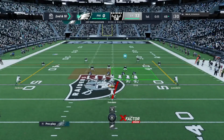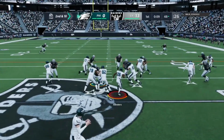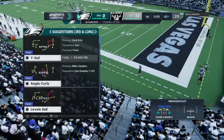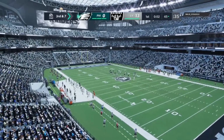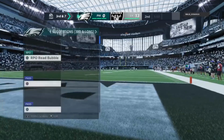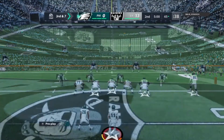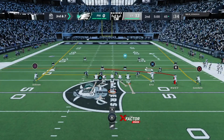So after the incompletion on 1st, now 2nd and 10. Here's Sanders. And he's going to get this one down near the 45-yard line. He'll get only 3 there, so it leaves him with a 3rd and 7 ahead. Gain on the play. Brings up 3rd. 13-0 is the score after 1 on EA Sports. Score Raiders 13. Eagles 0.